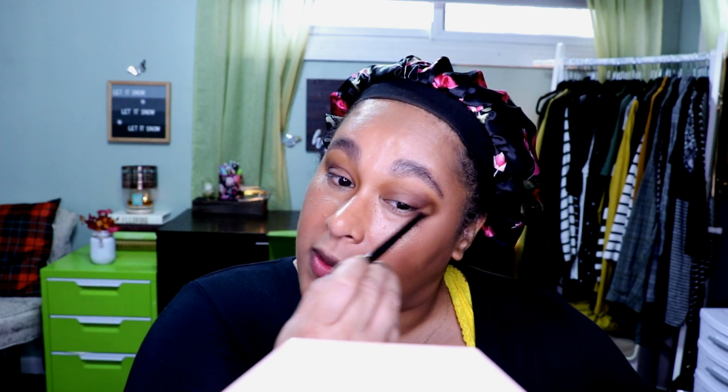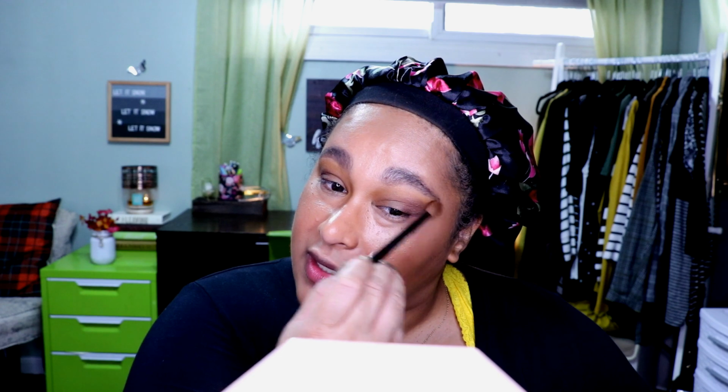Now what I'm going to do is go back in with the brush that we had previously. I just want to buff out those edges into my other shadows just to make sure that we're nicely blending fully now that we have the color down. Just make sure the edges aren't harsh. They're blended nicely. I just absolutely, absolutely love these shadows.